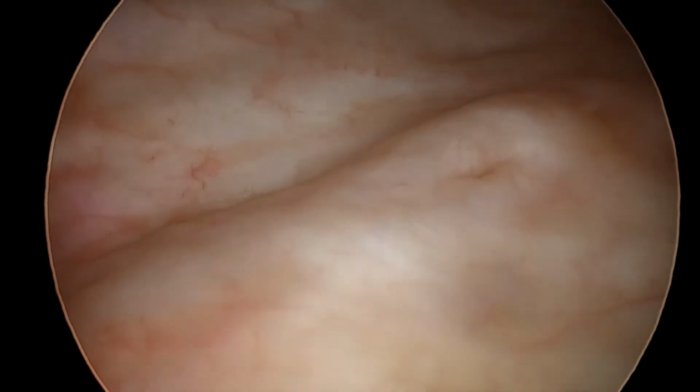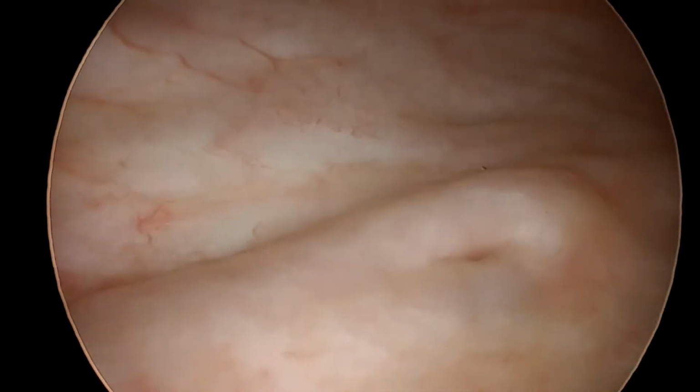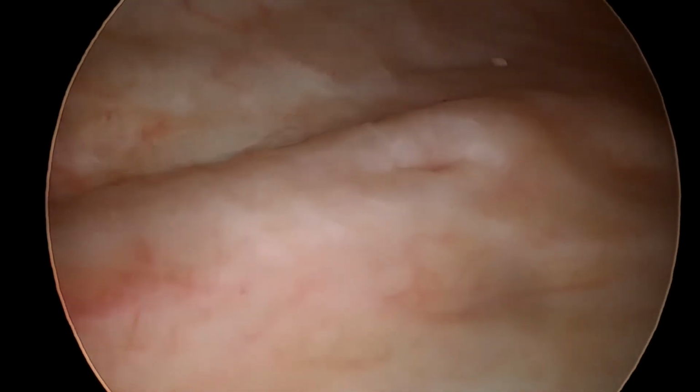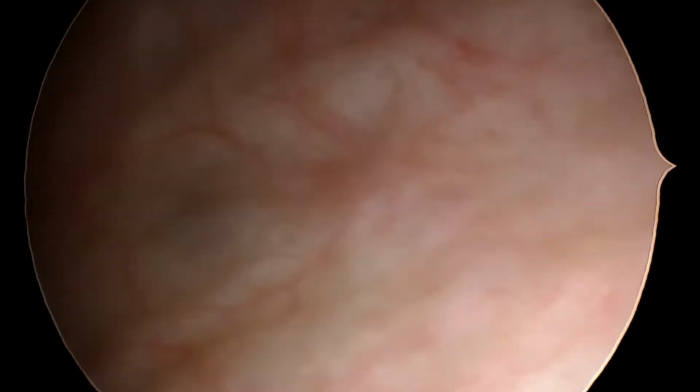We are planning to observe if there is any damage which may have inadvertently occurred to the ureters during the laparoscopic hysterectomy. On your screen you see the opening of the left ureter and jets of urine are coming out of it.